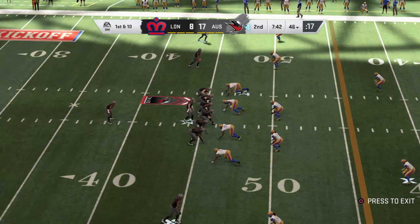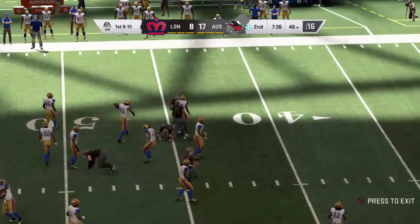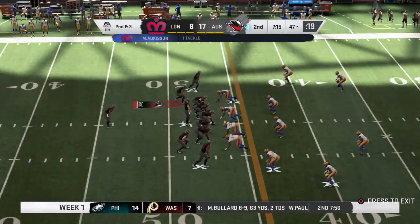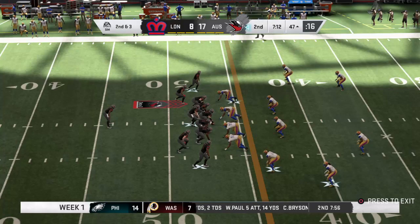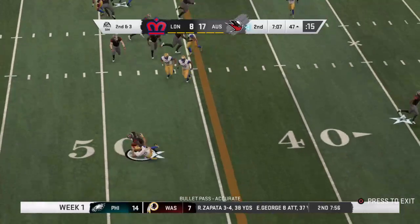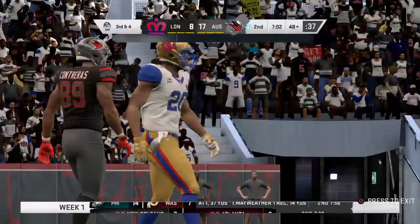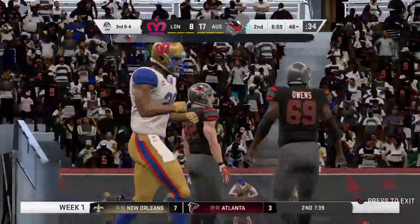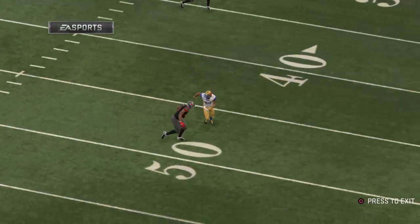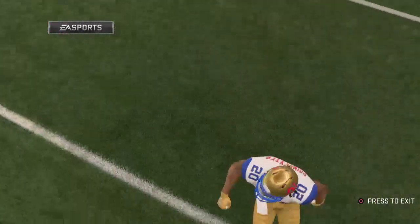First and 10 for Austin at the 46. Kaufman going to give it to McAllister, running through, and McAllister takes a hit at the 47. Kaufman rolling, and he will get it to his tight end, Diego Contreras, and it will be a loss of a few yards. It'll be third down and four. That was a bad read if you wanted to get a first down.